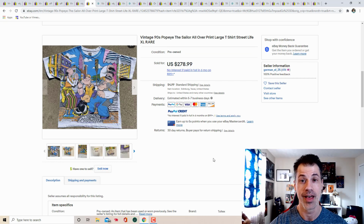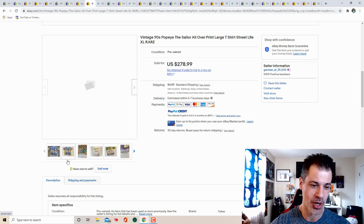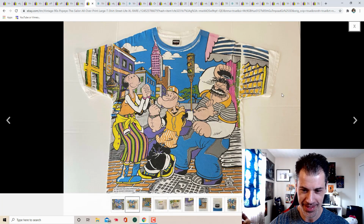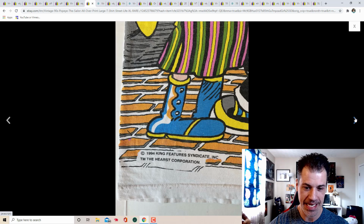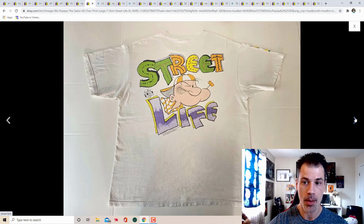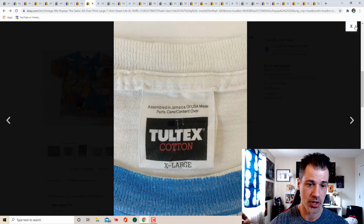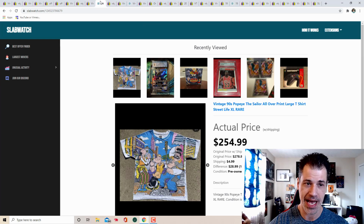Check out this shirt. I have never seen an all-over print Popeye shirt. This is crazy. Is it going to let me maximize it? It doesn't appear so. There we go. Look at these graphics. 1994 King Features Syndicate, the Hearst Corporation. I've never heard of it. Back says Street Life. This is really sweet. Toltecs, extra large, all over prints. There's not a ton of them.